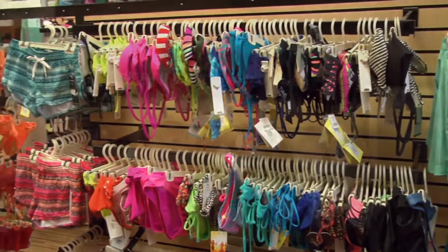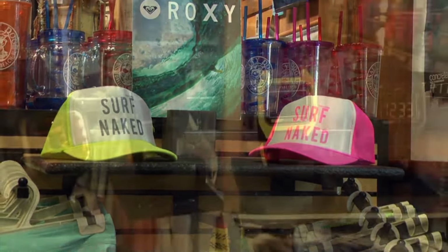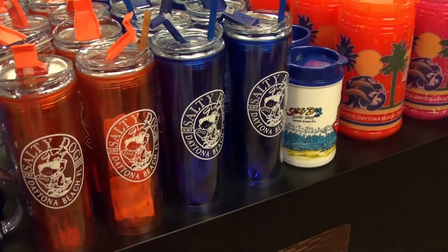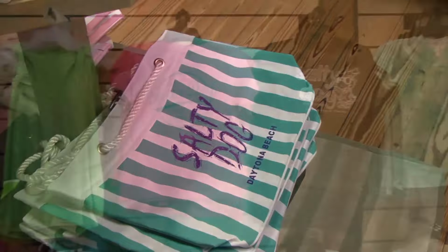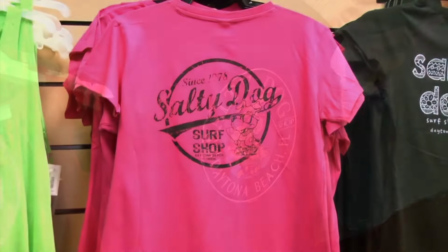Now, what brands do you carry? We carry all kinds of brands. We have most of the national brands you would see in the mall. We have Volcom, Roxy, Lost, those type of brands, but we also have more local brands like Frick and Flow Motion, and also Costa Sunglasses. But most importantly, we have our own brand, Salty Dog Surf Shop. That's kind of the flagship of Salty Dog. It's what keeps people coming back year after year.